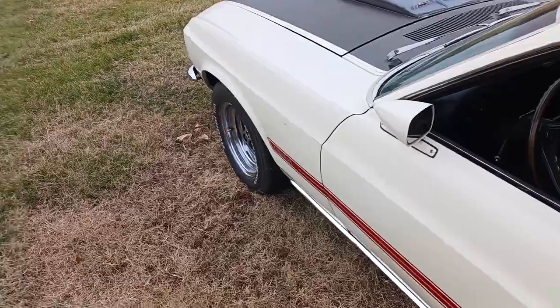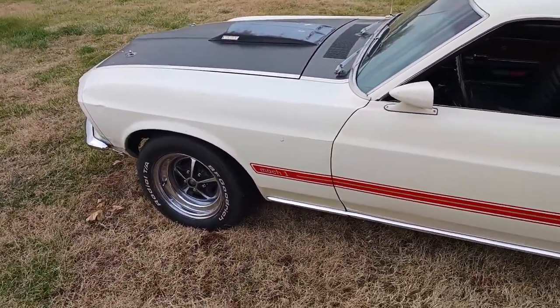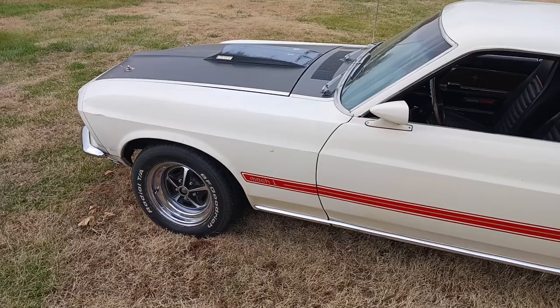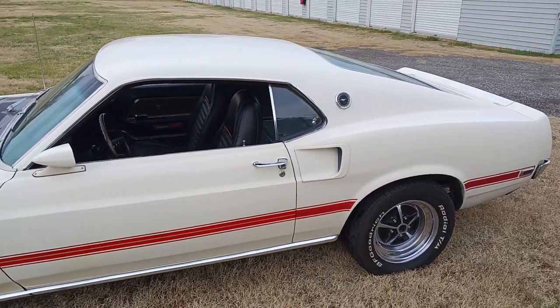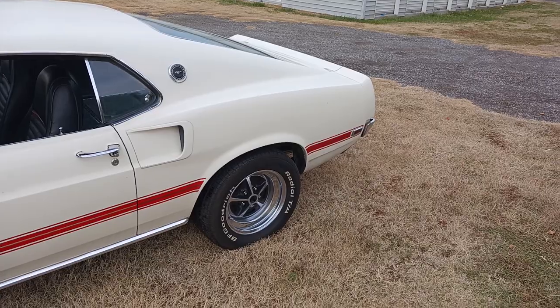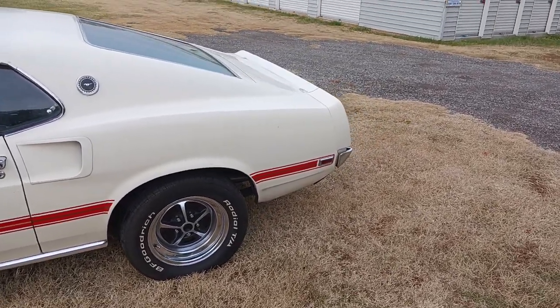This is my 1969 Mach 1. I am the fifth owner. Original owner unknown. It was bought in the early to mid 70s by a family in Hermiston. The wife drove it to their transmission shop regularly and parked out front. Second owner saw it. Mo is her name. Or maybe I'm the fourth owner. Mo's her name. She saw it, she liked it, she bought it from him.